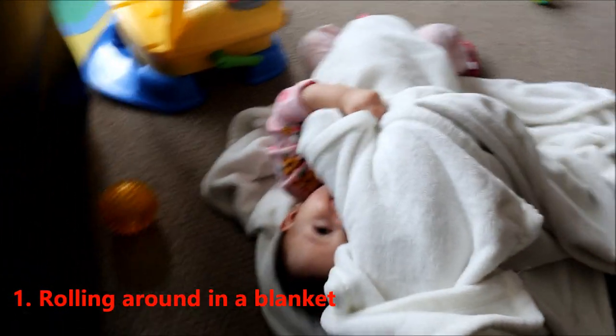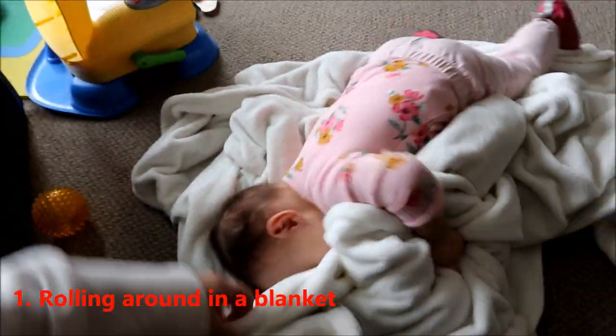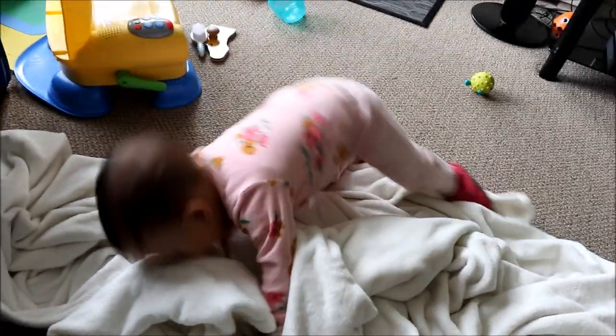Number one is giving Bella a blanket to roll around in. She loves doing this, and she could probably do this all day long. You can tell how much she likes it because of all her laughter. You just love rolling in the blanket. Careful, where's the baby? Where's the baby?